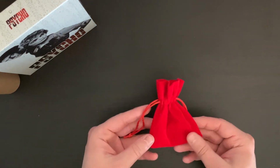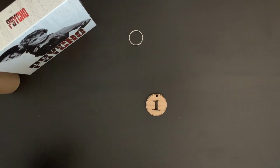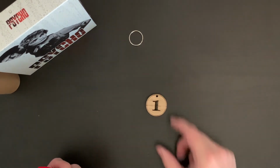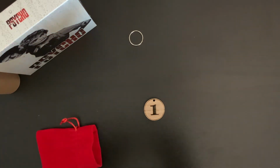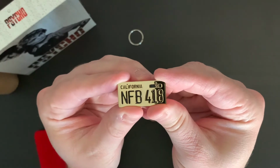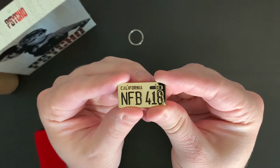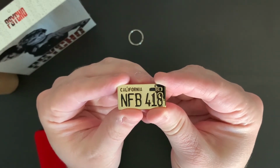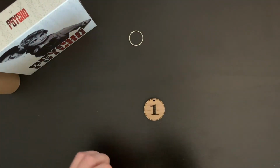And then last but not least, we have a little red velvet bag here. On the inside, we have a little keychain ring, and of course the number 1, and if you've seen the film, you know exactly what that's referring to. And then we also get a little gold pin, and that is, of course, Janet Leigh's license plate from her car. So really cool little pin included there.